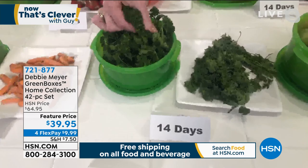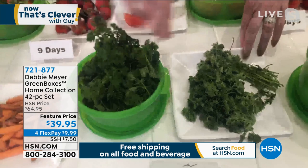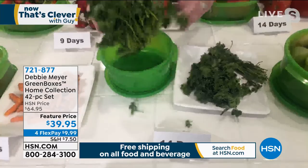Look at that, Guy, 14 days. They won't let me buy the little piece of parsley that I need. They make me buy this whole bunch. At 2 weeks, it's garbage. Or it's this. Look at this. You know, Debbie, that's 14 days.